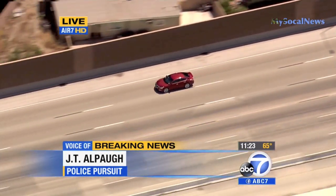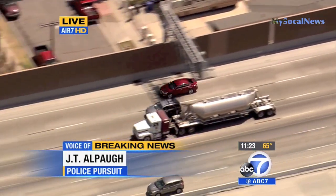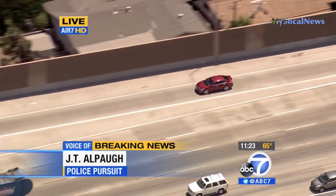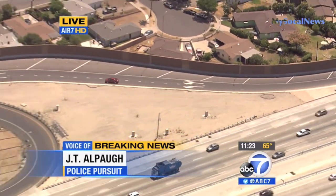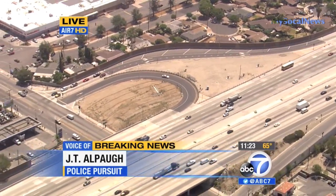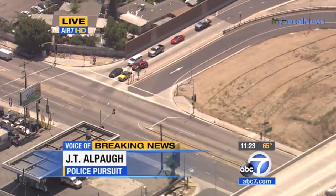Okay, so that last intersection he went through, that was the 170 northbound? Yeah, that's right. Now he looks like he may be getting off the freeway here. It looks like it's possibly Osborne. We're getting off at Osborne right now, which is very near LAPD Foothill Division. He's coming down the off-ramp. He can go east or west. If he goes right, he's going east. If he goes left, he's going west.